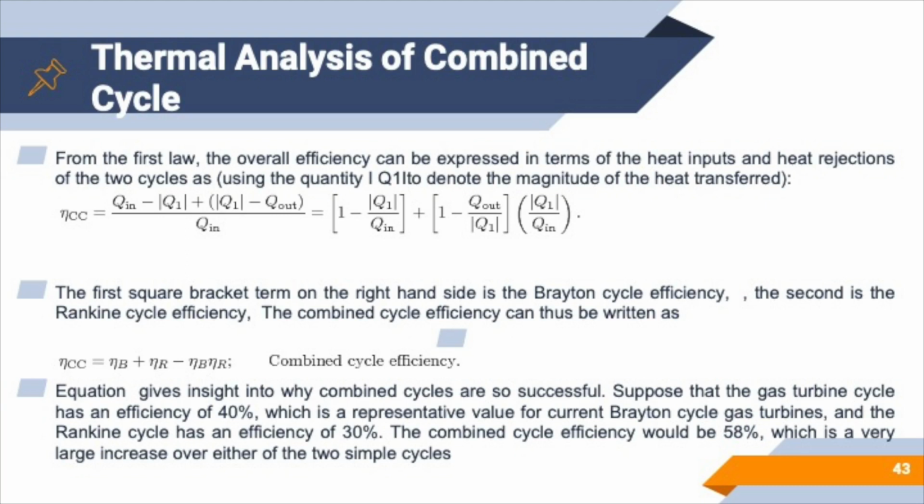In this formula, the first square bracket term on the right hand side is the Brayton cycle efficiency and the second is the Rankine cycle efficiency. So, we can derive the combined cycle efficiency, which is equal to the efficiency of the Brayton cycle plus the efficiency of the Rankine cycle minus the product of the Brayton and Rankine cycle efficiencies.